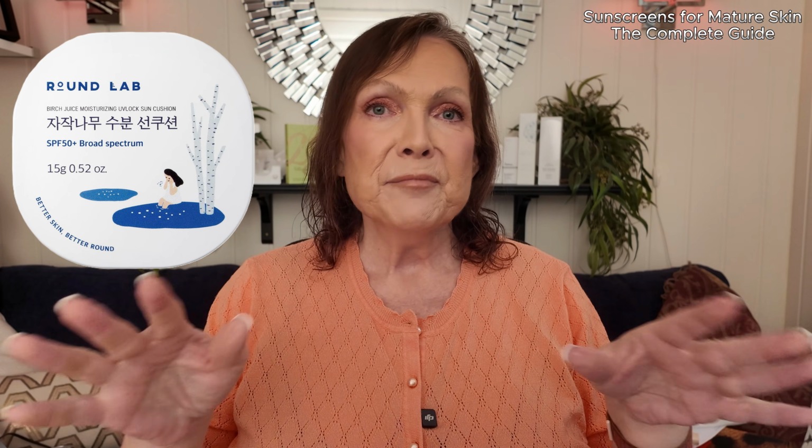Option 3. SPF cushion compacts, which are especially popular in Korean beauty, deliver liquid sunscreen with a sponge applicator. You pat them on your makeup instead of rubbing, so your makeup stays in place. Many Korean cushion compacts are SPF 50+ and PA 4+ and include skincare ingredients. They let you reapply SPF and touch up your coverage at the same time.